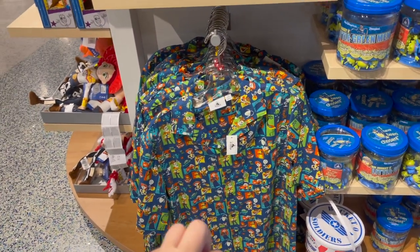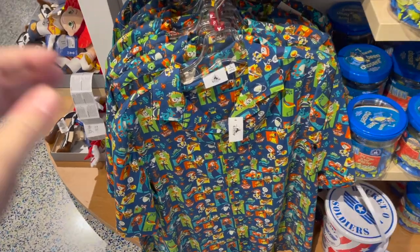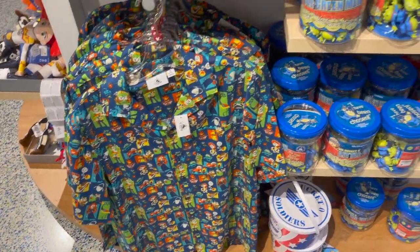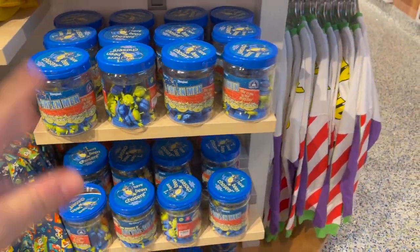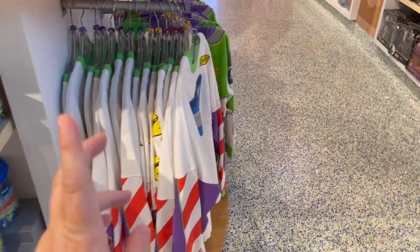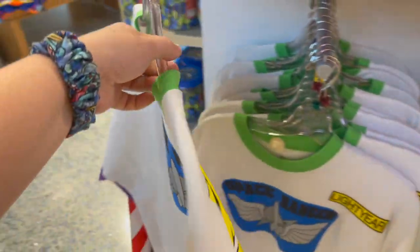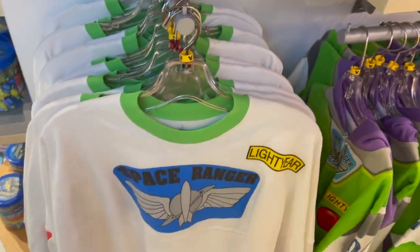I love this Pixar shirt. It's so wild, so bright and kind of obnoxious, and I think that's what I like about it. For $59.99. They have a bunch of just the little Pixar toys. Does look like the only Pixar spirit jersey they have is the newest Buzz Lightyear To Infinity and Beyond, the $70 spirit jersey.